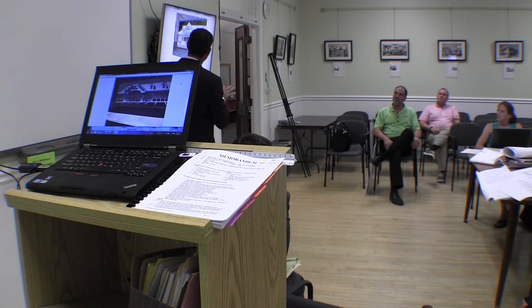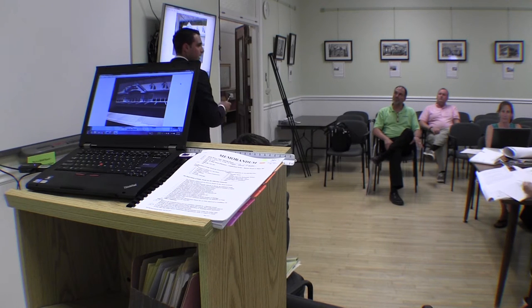This picture is very bright. I think the actual colors are just a shade darker than this. It's more of a tan and more earth tone.